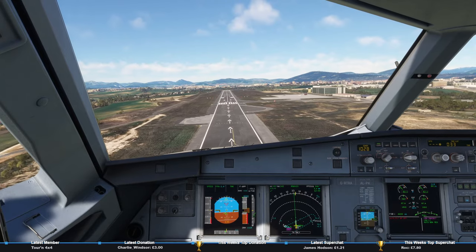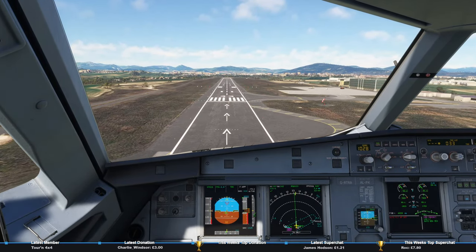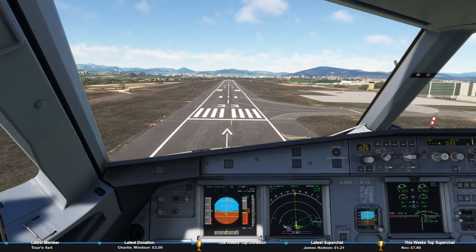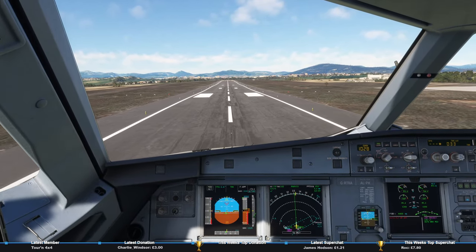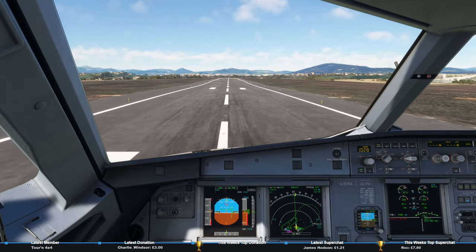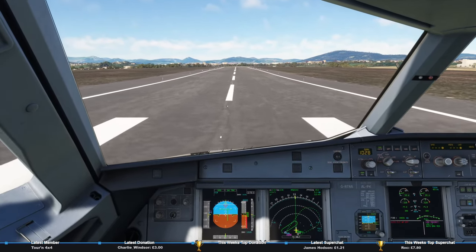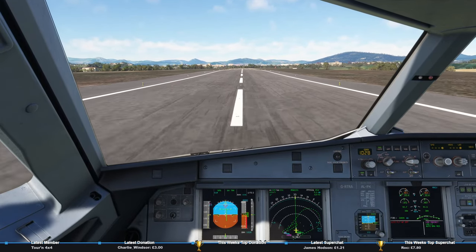EasyJet 8791 Madrid, leaving Mars Space, monitor Unicorn, goodbye. 100. Disregard. 40, 30, 20, retard. What's going on? Thrust levers, silly noise, right? A little bounce. Speed brakes up. That was a bit of noise from my thrust levers that went into the go-around mode.